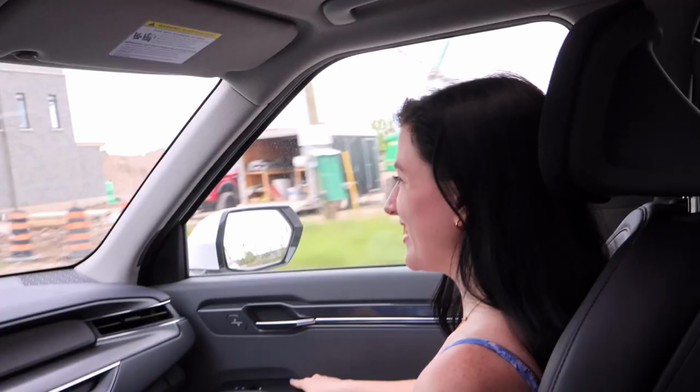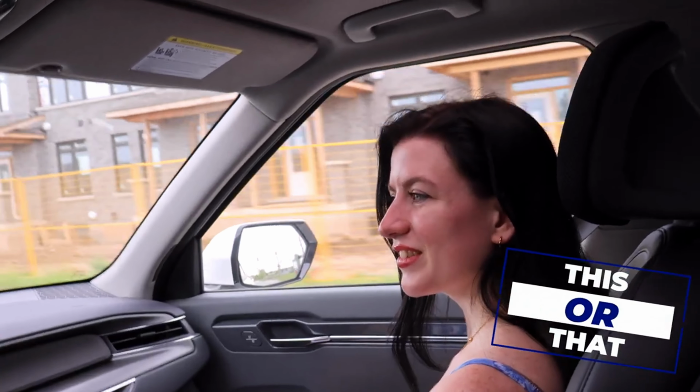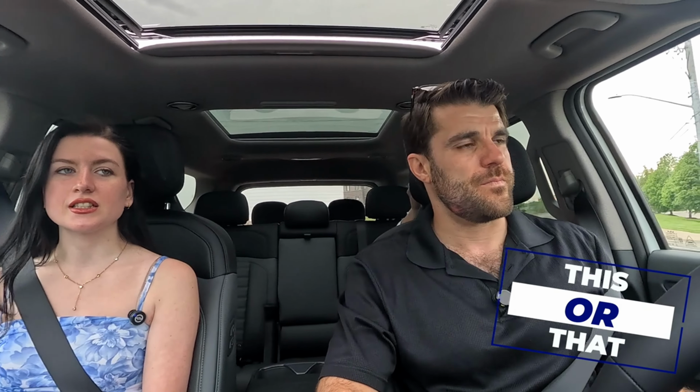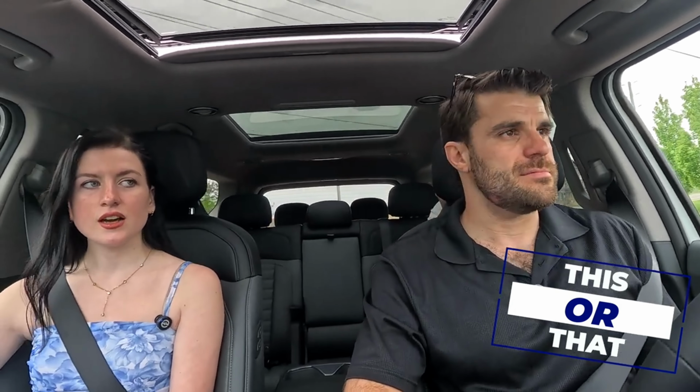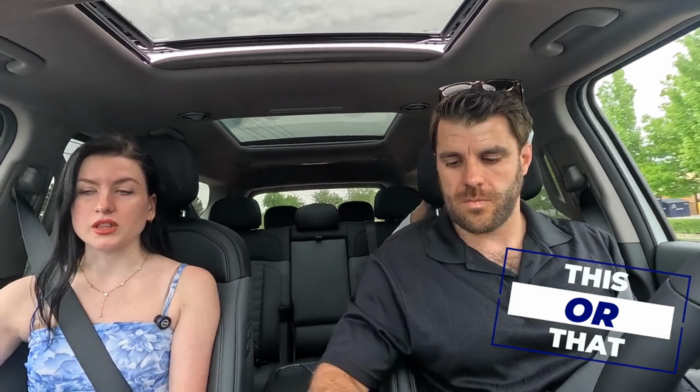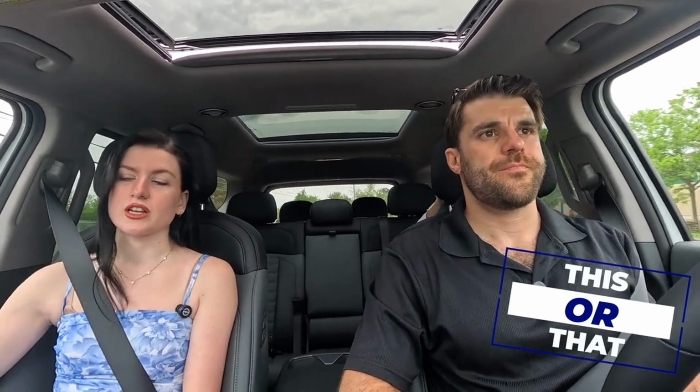Yeah, exactly. In terms of the second row, would you prefer the middle bench or the captain chairs? I would definitely prefer the captain chairs. It does take away a seat if it doesn't have a third one in the very back bench, but it allows for a lot more legroom and it just keeps all of your passengers nice and comfortable.